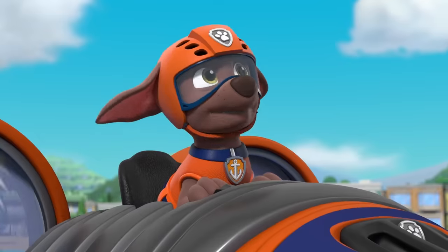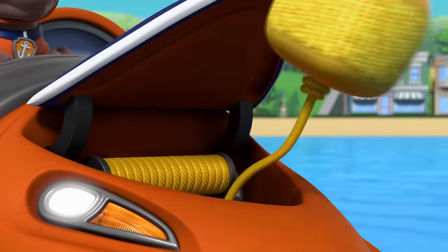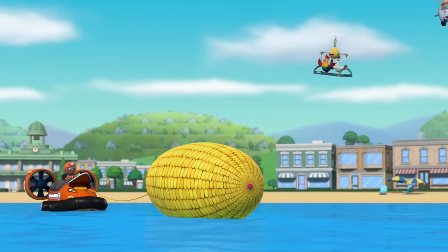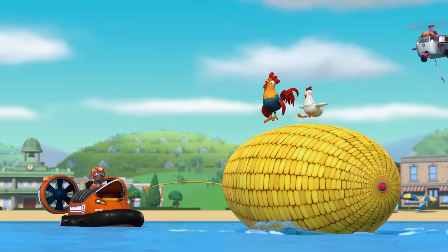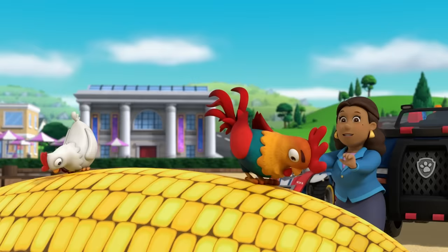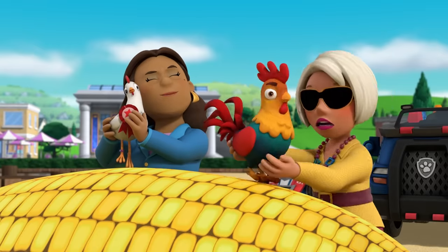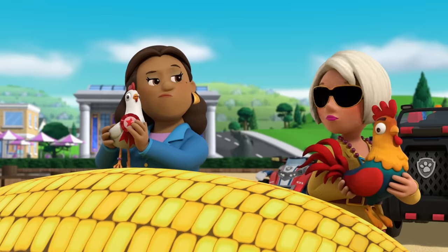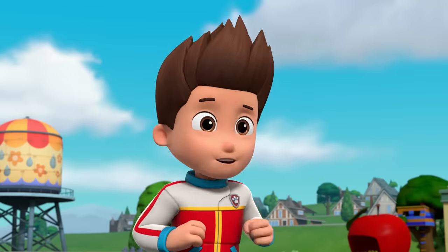Hang on, dudes. Help is on the way. Rescue corn cob! Way to go, Zuma. Thank you, Paw Patrol, for saving my precious Chickaletta. And my far more precious Roosterio. Whenever you're in trouble, just cock-a-doodle-doo yelp for help.